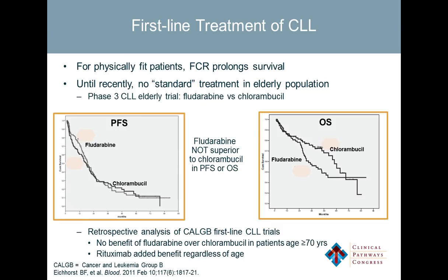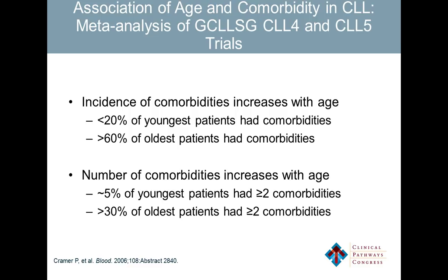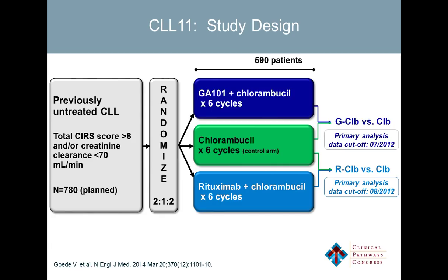So what about unfit patients? It was shown very early on that they do not benefit from fludarabine compared to chlorambucil. And as a result, chlorambucil has remained the basis of most randomized trials since then. And some of that is likely because of the increasing rate of comorbidities associated with increasing age and therefore increasing complications from fludarabine. And so CLL11 defined the standard therapy in this population prior to novel agents.